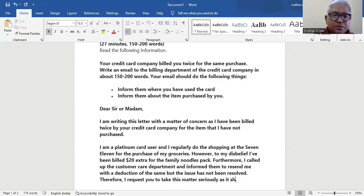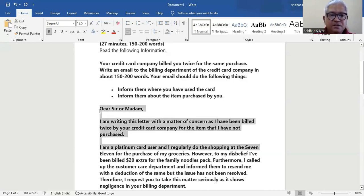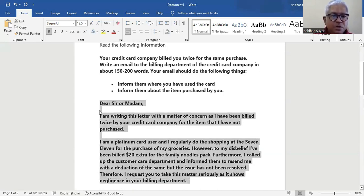as it shows negligence in your billing department. Let me also check how many words I've written. I've written close to 113 words, which is not enough. Let me write some more.